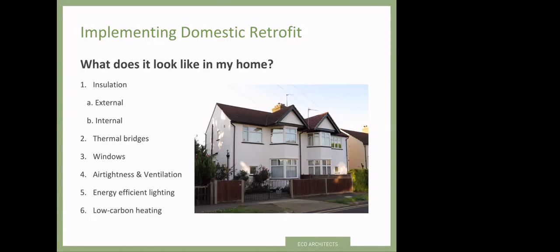So when you're considering a retrofit, the insulation, obviously, do we want to insulate externally or internally? Thermal bridges, again, I'll come back to that. Windows, I think we can all imagine what a window replacement might be, but it's important that we don't just replace them in the same way we might have done 10 years ago. Air tightness and ventilation, very important. And then, of course, lighting and low carbon heating.